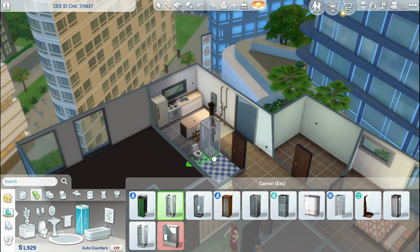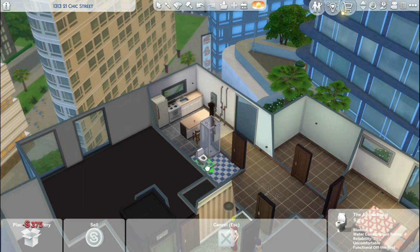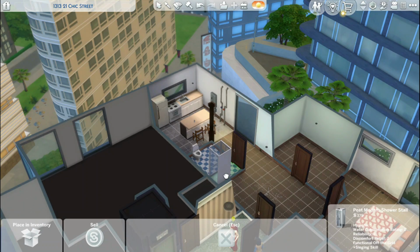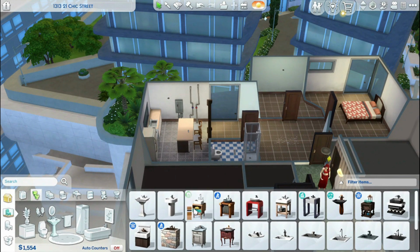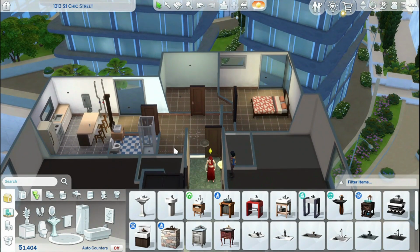We're gonna put this. I don't like that the door faces the toilet, so I'm gonna move the toilet. I think I'll just put the shower here, because that's still functional. And then for a sink, we're gonna just do the tiny living sink and get that back in the corner. Okay, so now she has a full functional bathroom.